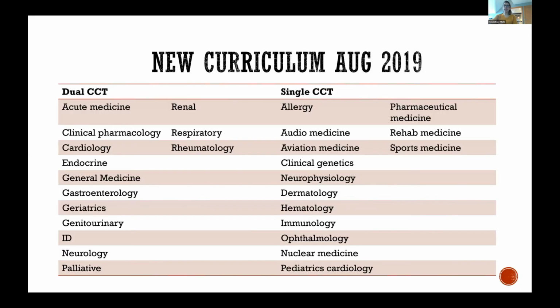So what are the updates? Yeah, so the dual and single CCT training. Dual accredited means that you have a GIM component, a general medicine component, on top of your specialty component. And cardiology, as you can see, is dual CCT, so I have to do Gen Med plus the cardiology training.